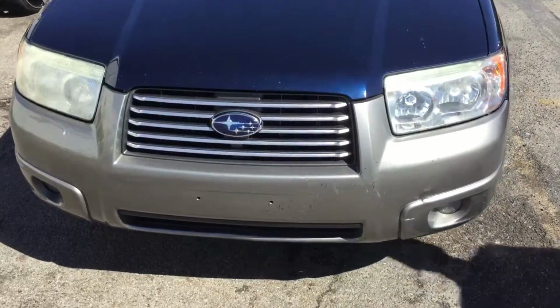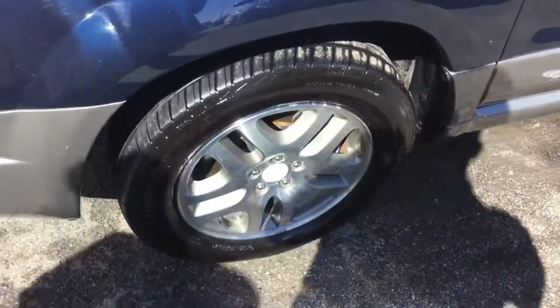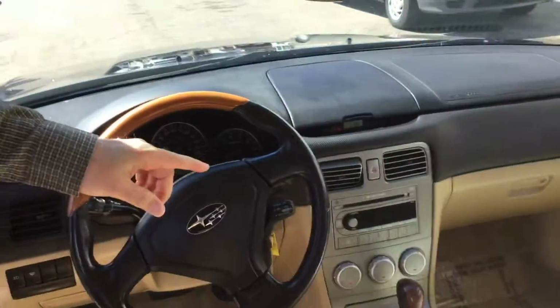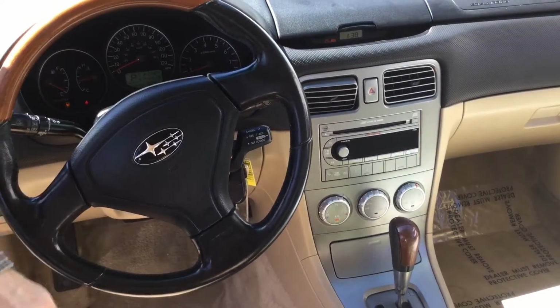Halogen lights. We've got the fog lights on it. It just got some brand new tires on it, aluminum wheels. Let's take a look at the interior real quick. Leather seating. It does have a 6-disc CD player, AM, FM, as I said, CD player. Heat and air works extremely well. This vehicle is an extremely nice vehicle for the money.